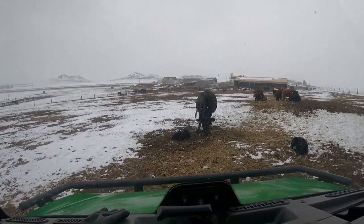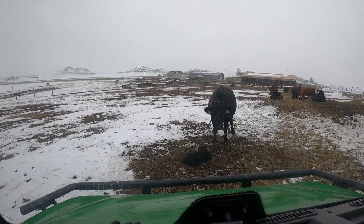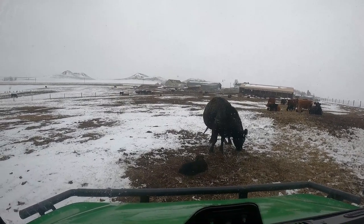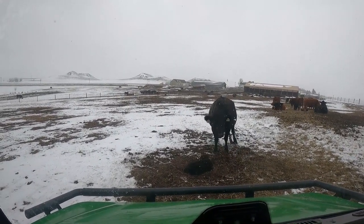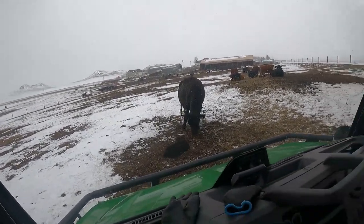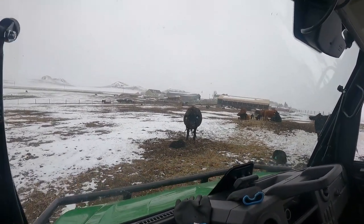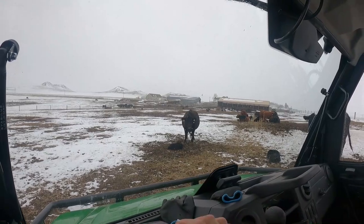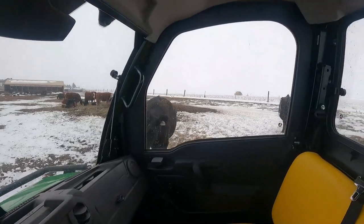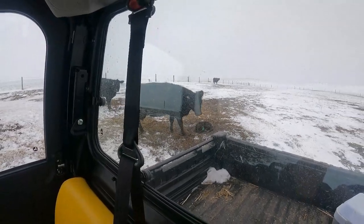All right, there's Cranky Mom. You can see her. She doesn't like me at all, but she did have her calf. Her calf is there tagged up. And okay, she really dislikes me. She tried to come in the window of the gator to get me, number 94. Hopefully, taking care of her calf. All right. Hey, Cranky Mom. Yeah, yeah, yeah. Keep being cranky.